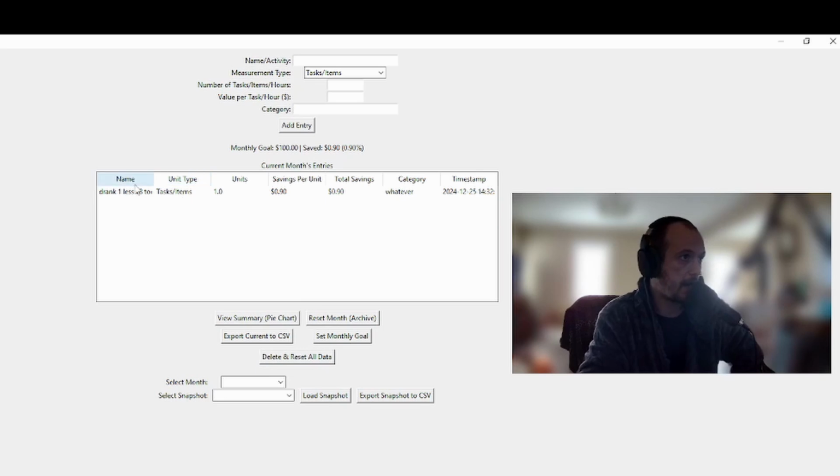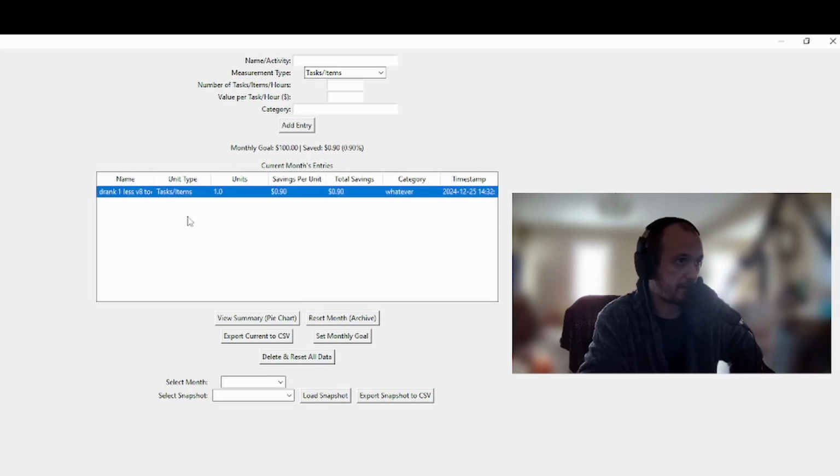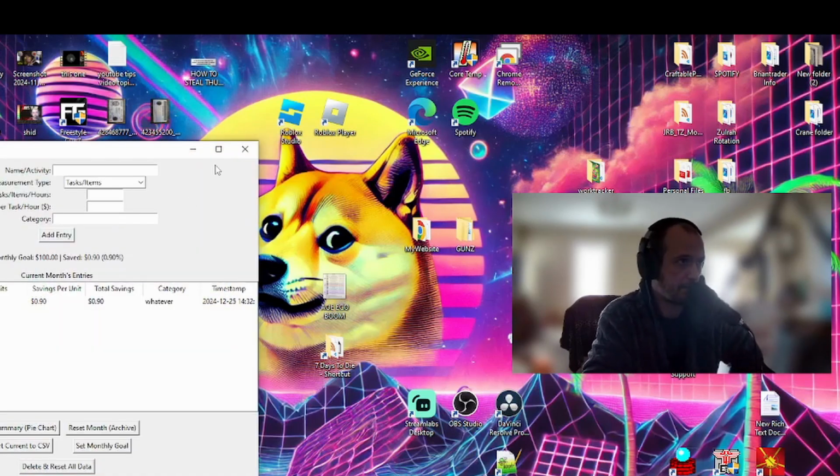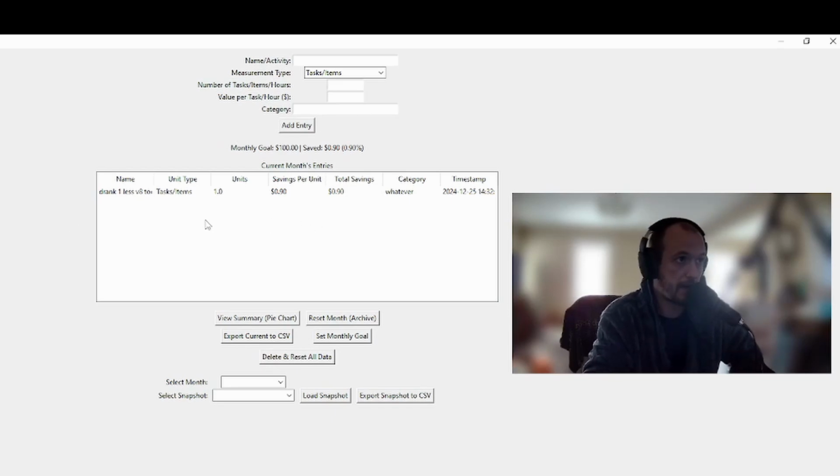Bang. Now you have a current month entries live tracker. So when you close the application or reload it, it'll just pop up. Let me demonstrate that function real quick. I'll pop that open again, and it should reload and have that data saved right in there. Boom, there it is, right back to where we started.